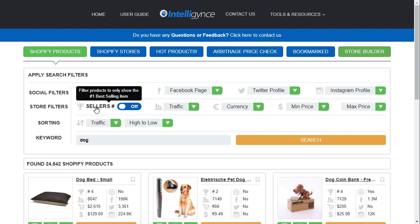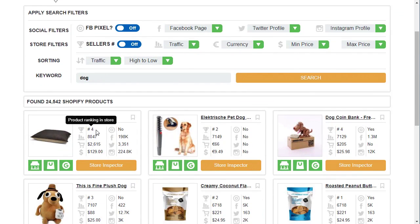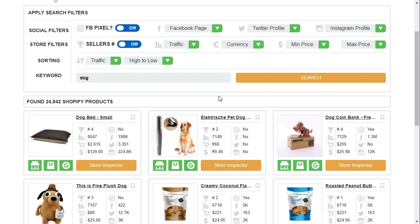In the store filters, you'll see you can filter all these results by just the #1 bestsellers. As you can see here, there's a lot of other ones. So this is like #4 bestseller, #2. And of course, I forgot to mention the amazing data that you're going to see down here. Let's take a look real quickly. You can see in each one of these items, you can see the product ranking, the number of daily visitors, the daily sales, as well as the price of this particular item we're looking at, whether or not the store has a Facebook pixel, the number of Facebook fans, and followers in Twitter and Instagram. And you actually click right onto it and it'll take you right to their page. So that's a really cool little feature.